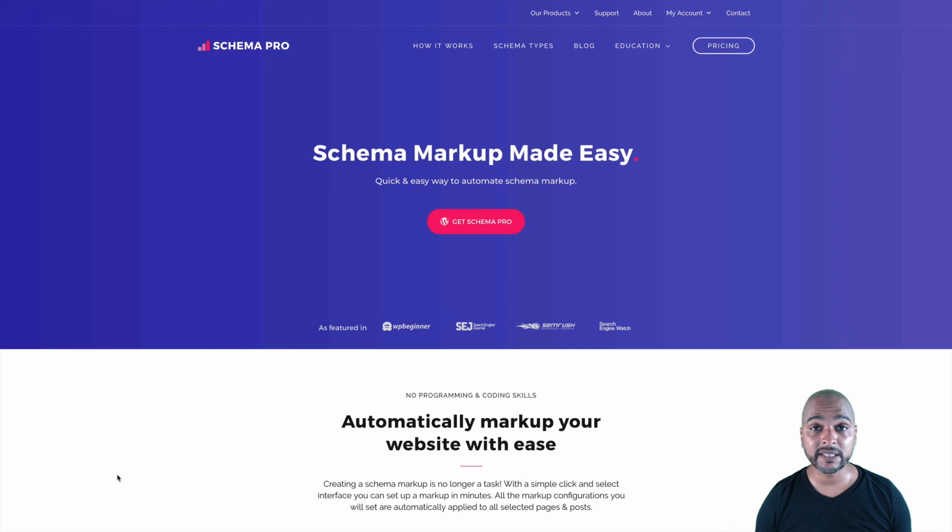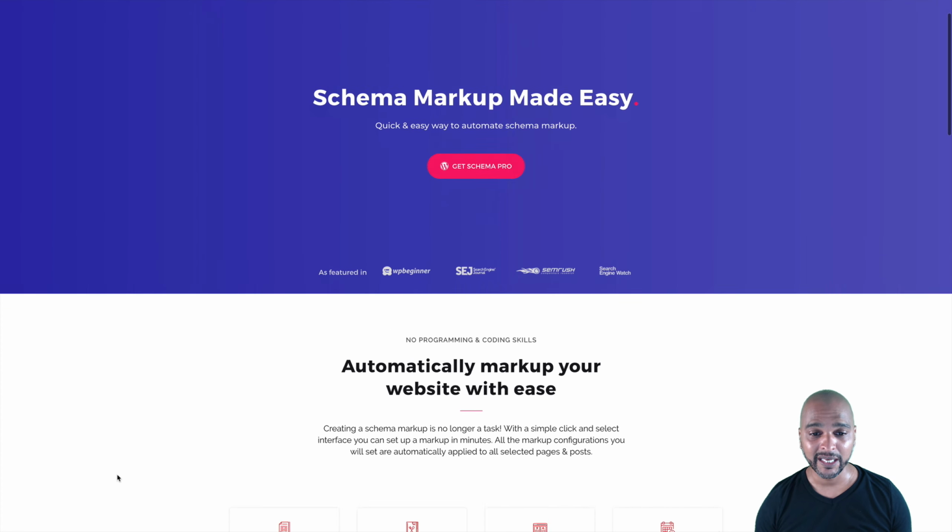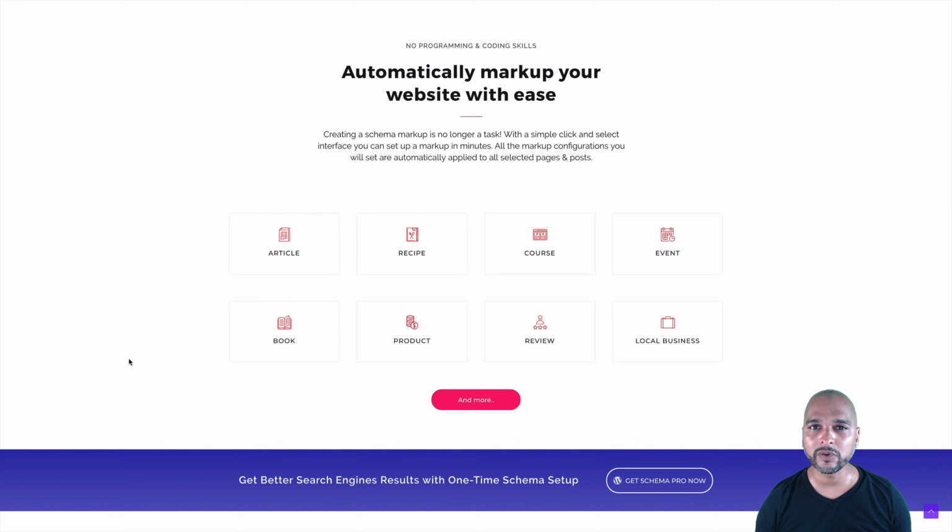The next add-on is Schema Pro, and basically Schema Pro helps you to rank better in the search engines and to actually tell Google about certain types of content: articles, recipe, course, events, books, products, review, local business, and more. So basically the idea is to talk the language that Google is speaking, and get more chances to rank higher for this type of content.